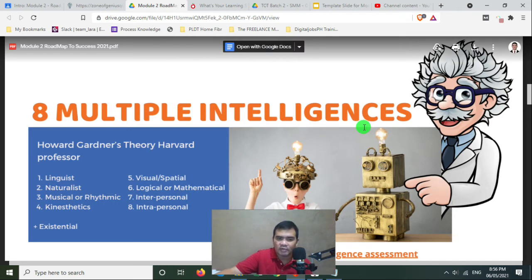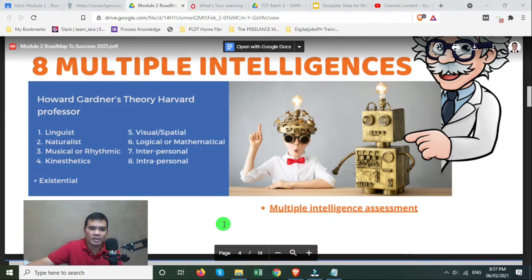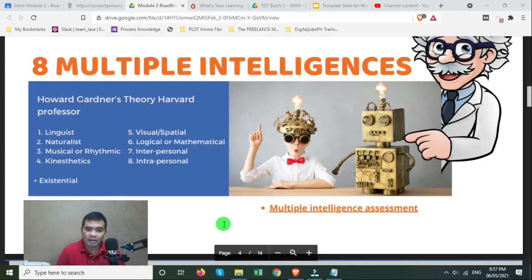Kung may four types of learners, meron din tayong eight multiple intelligences. According to Howard Gardner's theory, a Harvard professor, meron daw 8 multiple intelligences ang tao. Now, you have your linguist, naturalist, musical or rhythmic. That is why may mga very good in playing guitar, playing the piano, and most especially composing a song, kasi musical or rhythmic ang kanilang inclination. Kinesthetics, in sports naman ito. For visual and spatial, logical or mathematical, mga academians, mga magagaling sa mathematics. Number 7, interpersonal or intrapersonal, mga PR works.